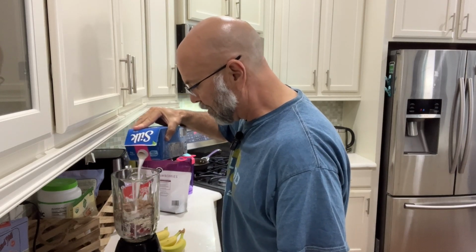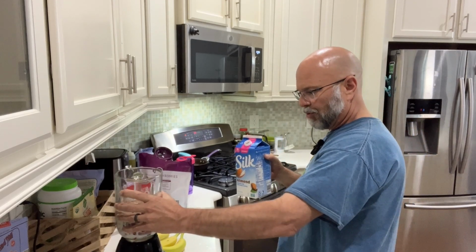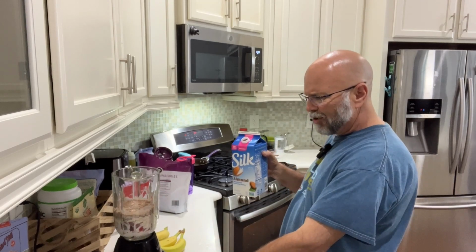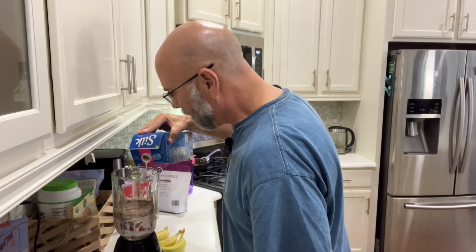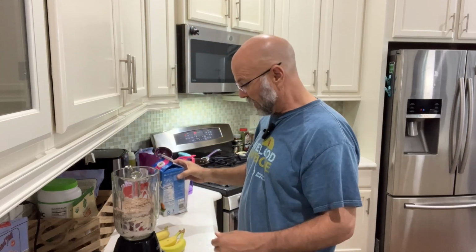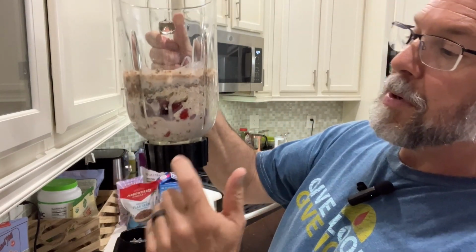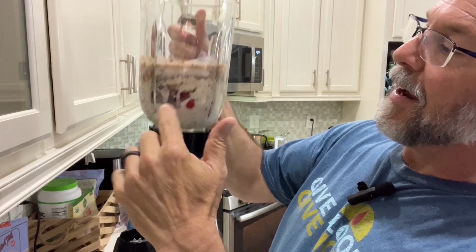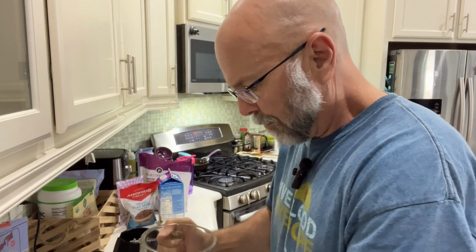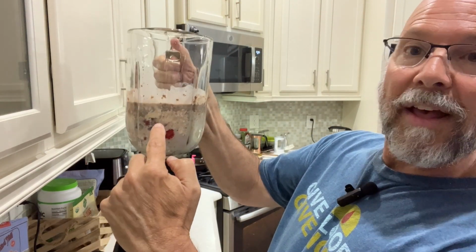Again, I don't measure it because I've done this enough. And if you decide to adopt this, you'll figure it out. So if you shake it down a little bit, I usually try to go about halfway up my ingredients here. I don't know if you can see that or not. Get it in a little bit closer. So my milk's up about right there, and I still got a little bit on top. I could shake it down just a little bit. It gives me a little bit better. So it's up about right there now.